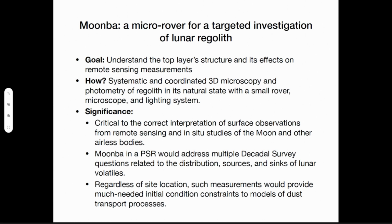So Moonba in a PSR, for example, would address multiple decadal survey questions related to the distribution, sources, and sinks of lunar volatiles. And regardless of site location, these types of measurements can provide much needed initial condition constraints to models of dust transport processes.